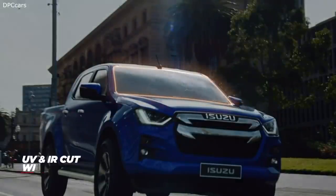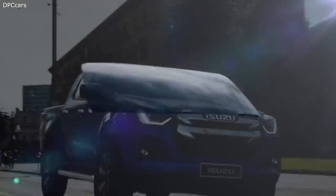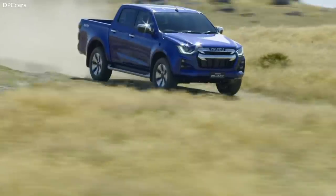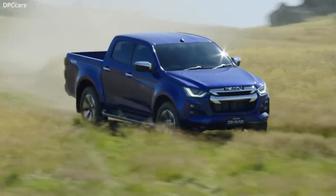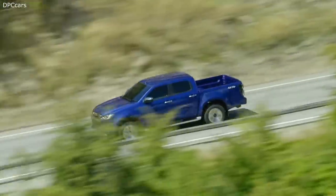The UV and IR cut windshield helps block infrared, UVA and UVB radiation, reducing the temperature in the cabin on hot Australian summer days. The radiation is absorbed and dispersed by a plastic interlayer within the glass, adding strength and functionality at the same time.